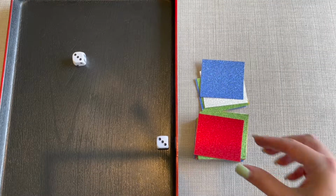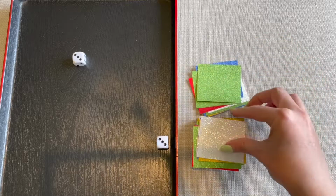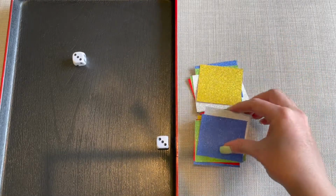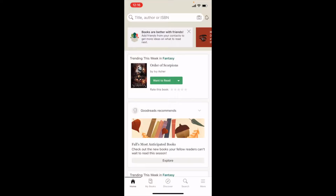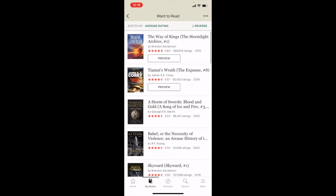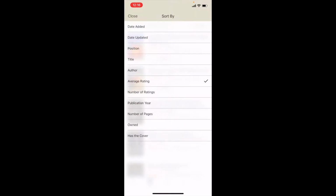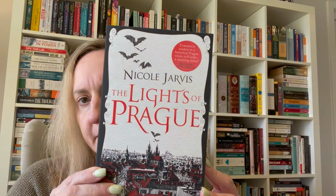And my second prompt, count 6 again. 1, 2, 3, 4, 5, 6, and I get lowest rated. So for lowest rated, I'm just going to go into my Goodreads, go into my want to read, and sort it by average rating, and it's taking ages, and reverse it. And I'm reading The Lights of Prague by Nicole Jarvis.